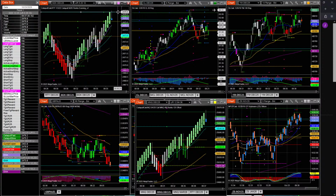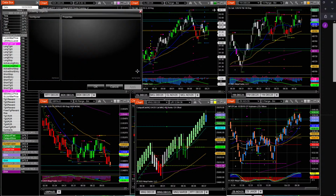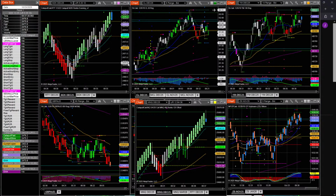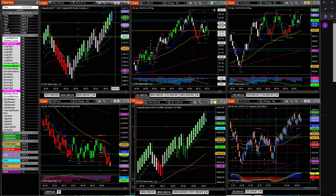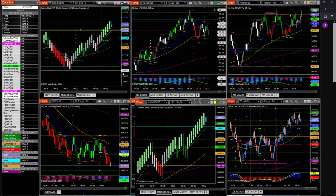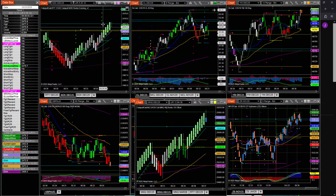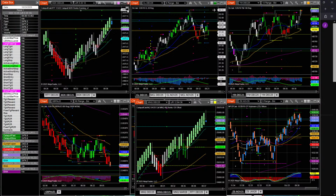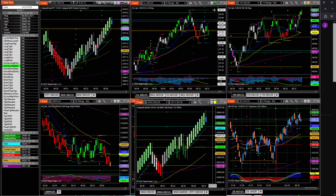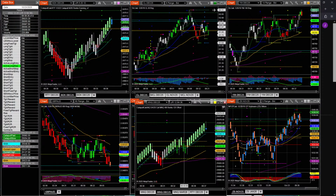Need to go up 2 ticks. 77 flat. And we did touch that, so we want to be sure we don't stop out, and we didn't. There's our stop, looking for target 3. Also looking for target 3 on micro NQ.